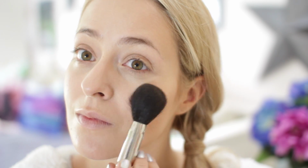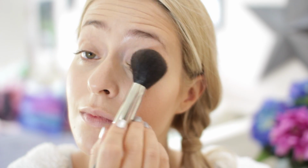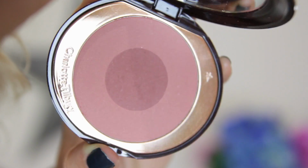And then I'm going to use the highlighter using the same brush, just the tip of it, and I'm going to apply it to the top of my cheekbones and also onto my eyelids and brow bone as well, because I just really like having that kind of slightly shimmery glow on those areas as well. I think it looks really nice.